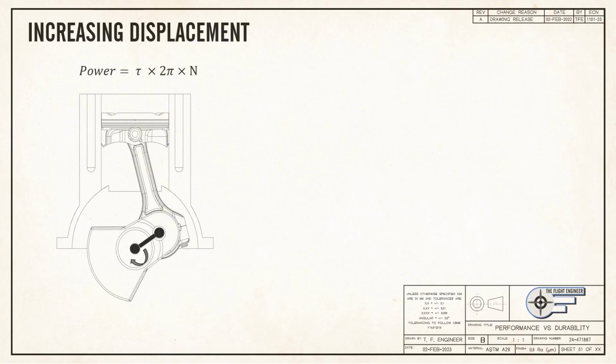Changing displacement mainly affects the torque part of the power equation. To understand how, we'll start off by assuming that the engine is operating at constant speed. We'll also assume that our cylinder pressure remains constant as we increase displacement. Since torque is equal to force times distance, either the magnitude of the force or the distance itself must be increased to increase the torque and thus power output.